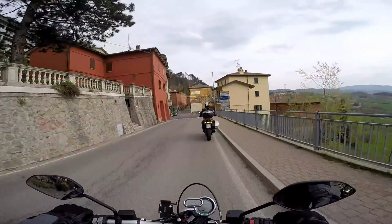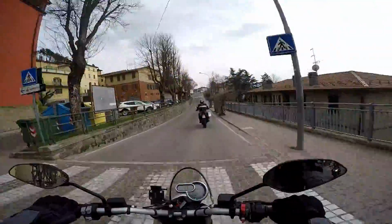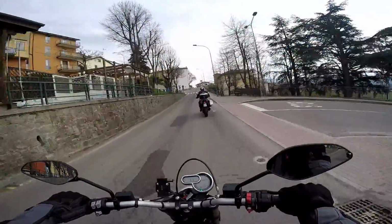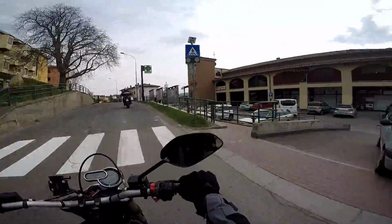Loiano, L-O-I-A-N-O, 714 metres above sea level. So did I say 714 metres? That's quite a way, isn't it? So that's about, what, 2,000 feet above sea level here still. Not too high for a co-op though.